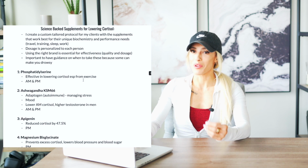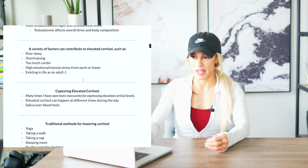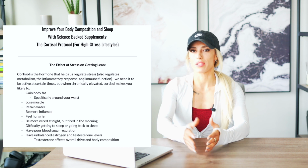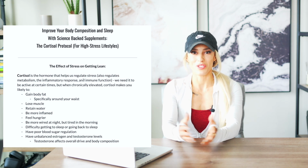So again, if you're someone who is short on time, if you're someone who feels like you're feeling the effects of elevated cortisol, this is absolutely something that is worth trying. It's definitely something that will impact your body composition. And yeah, I suggest that you try this protocol.